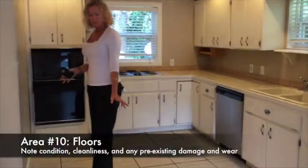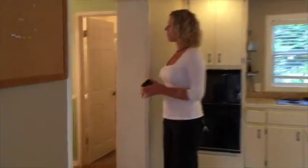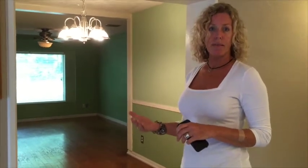Floors, again, you just want to document that they're clean, especially in here, like on the hardwood floors. You're going to want to document the areas that show a little bit more wear. Hardwood floors are naturally going to wear over the years. Some areas are going to be a little darker than others, and you just want to point that out so that you know that it's not something that the tenant damaged.